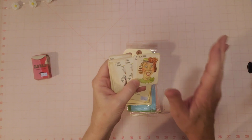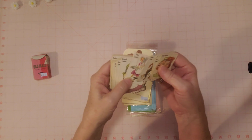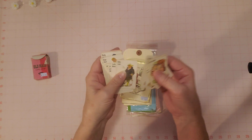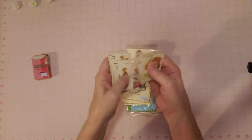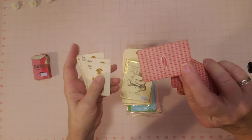I mean, I know I have played Old Maid a long time ago. So maybe there's two of each or something. This looks like maybe what there is. And somebody actually went through that box, or maybe the previous owner put that on there. But super cute. And the back looks like that.